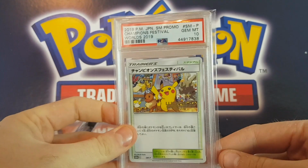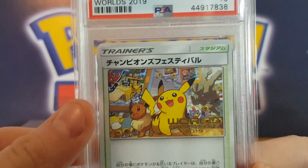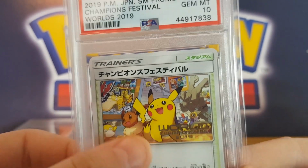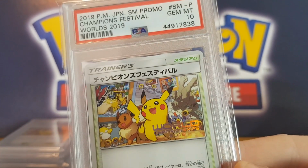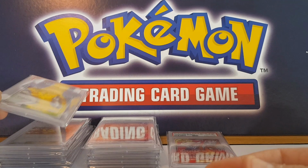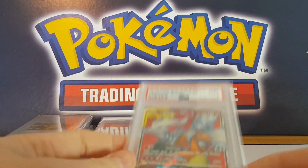And there's still obviously a lot of Japanese collectors for this. And you see fun facts for the Champions Festival, you can see the artworks from previous years in the background. You've got the Psyduck boat there, you've got the California one there. Absolutely beautiful, love that art. And it's also got Eevee on it, so it makes it a bit more unique than the other Worlds promos.